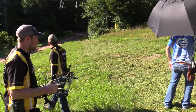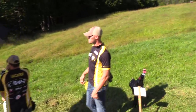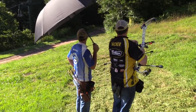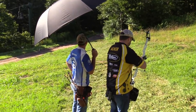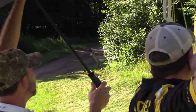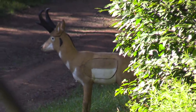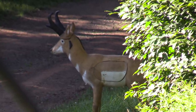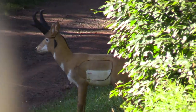So here we go, Nathan Brooks with the holding the umbrella for Chris Hacker. Beautiful day out here today. Trying to look around here, I see maybe half a cloud in the sky, but absolutely fantastic weather today. Could not ask for any better conditions to finish the IBO Worlds in. Chris Hacker to full draw. That's going to be a 10 low for Chris Hacker, about 3/4 of an inch below the 11.